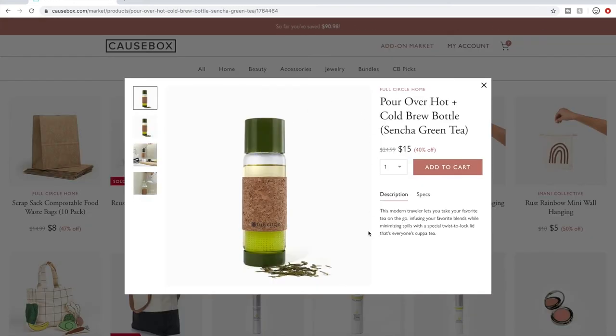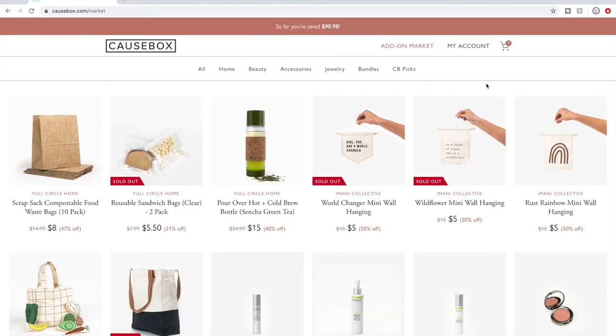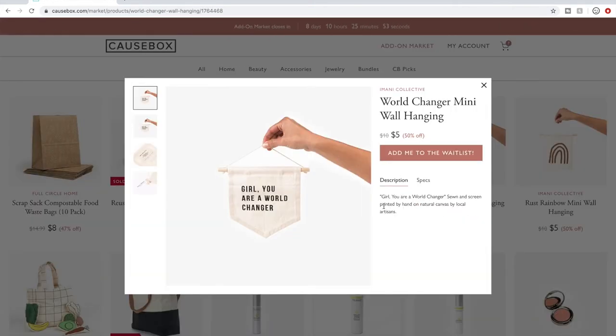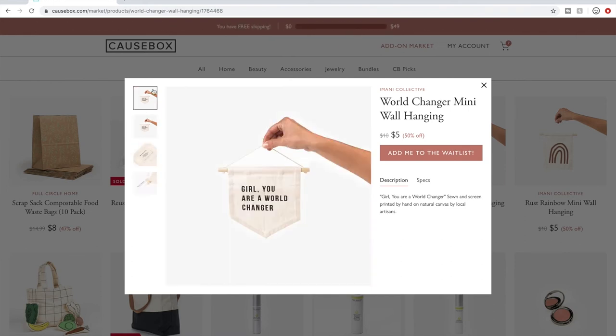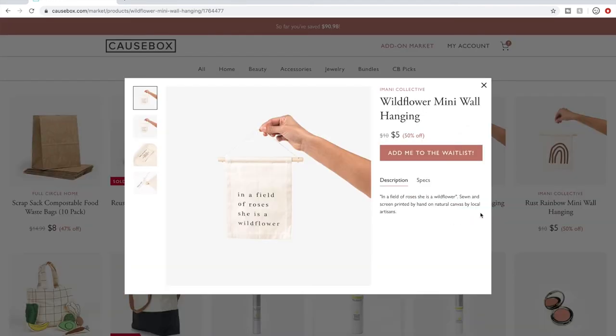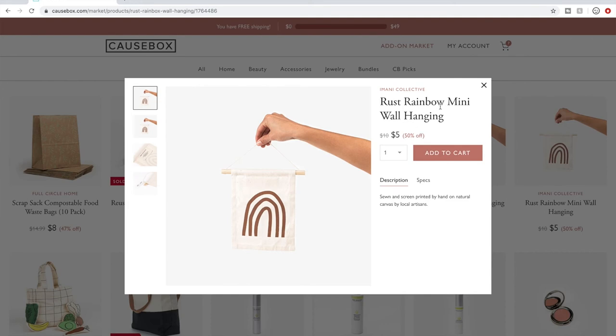Pour over hot and cold brew bottle. Oh, for tea. Okay, here are the specs. Okay, here's this sign thing. Here are the specs. Here's another sign thing. And here are the specs. Here's another sign thing. A wall hanging, it's called. And here are the specs.